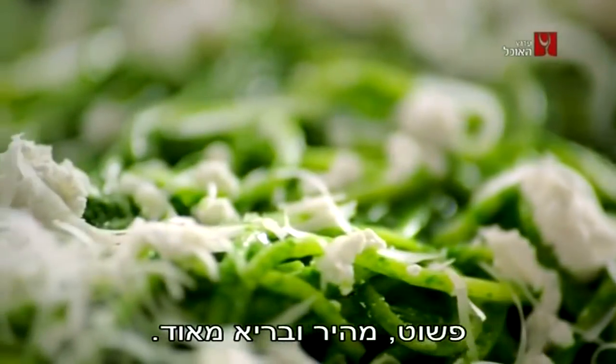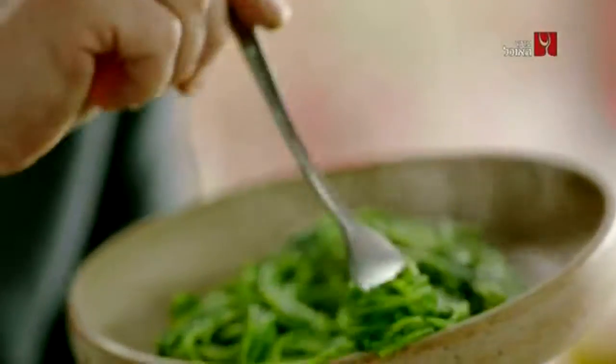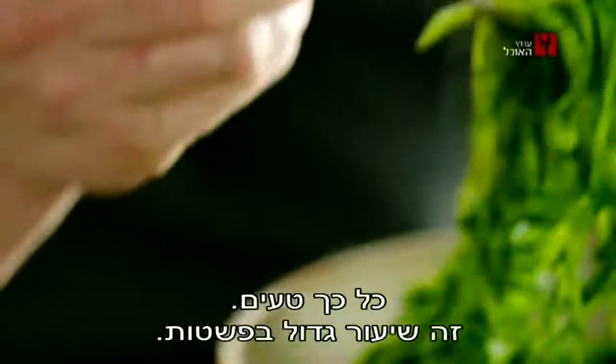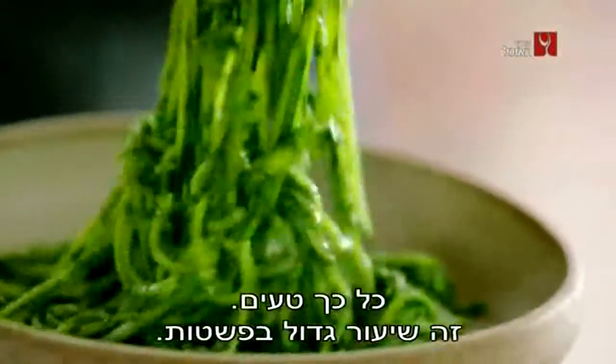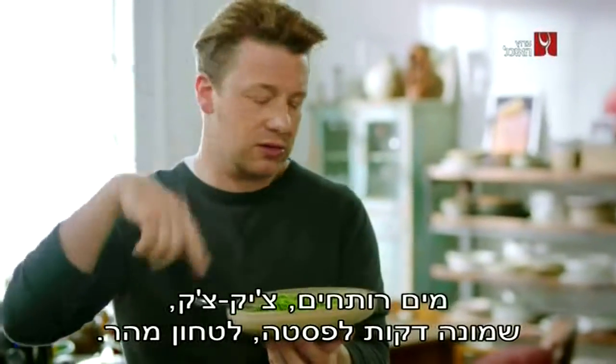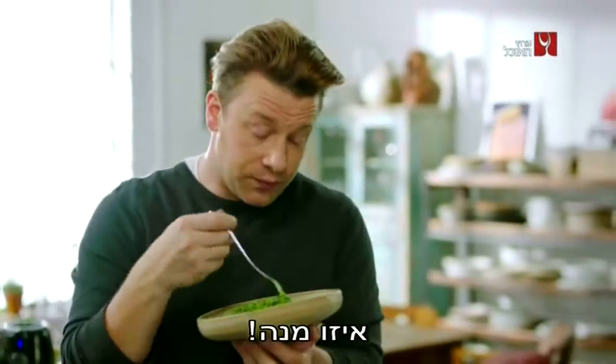Simple, quick, and super healthy. And once you've tried it, you won't stop. It'll be a regular. So good. It's a big education into simplicity. What's that? 10 minutes? Boiling water, crack on, 8 minutes of pasta, whizzy whizzy. What a dish.